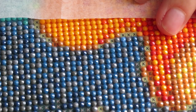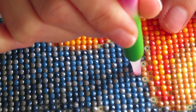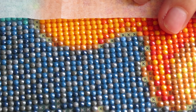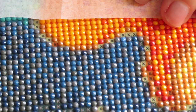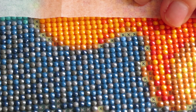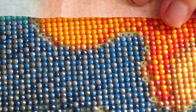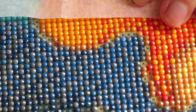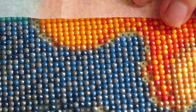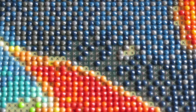Before I forget, this little space in here, I'm just gonna do this with the multiplacer like this. I hope you can hear me, guys, because I'm trying to be a little bit quiet because somebody's sleeping. Okay.